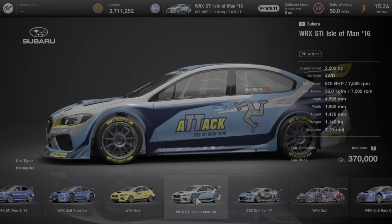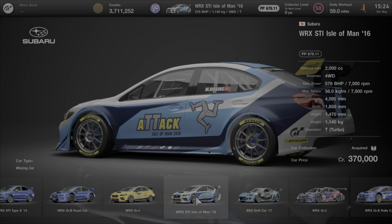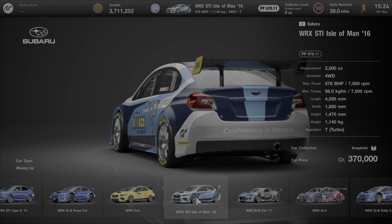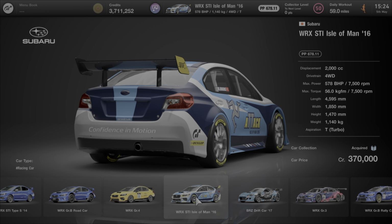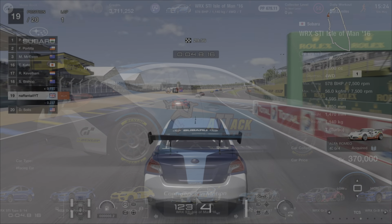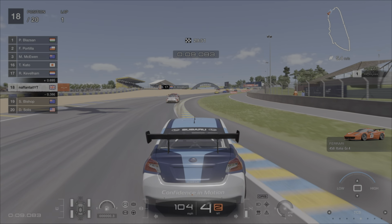And if you've been around on the internet for the last, I don't know, 5, 6 years, you've probably seen the lap on YouTube that this car did. So as you can see, for only 370,000, you're pretty much getting one of the grippiest, quickest, ridiculous cars, and it is just really unique. Honestly, I cannot really fault it at all.